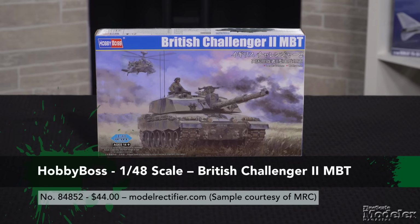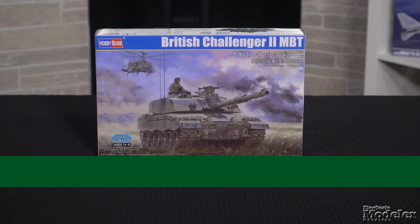It replaced a Chieftain and Challenger I in UK service with 386 units ordered. Key features include a new turret, 120mm rifled gun, advanced fire control, thermal imaging, and nuclear, biological, and chemical protection.